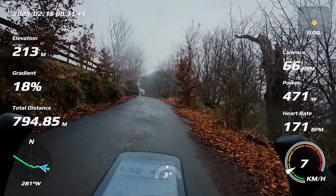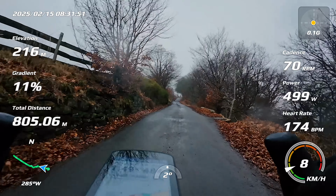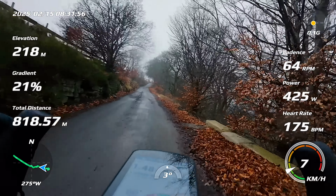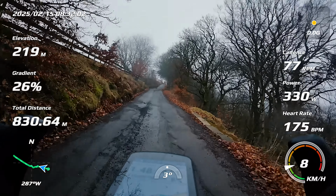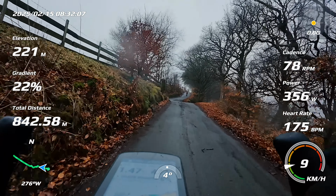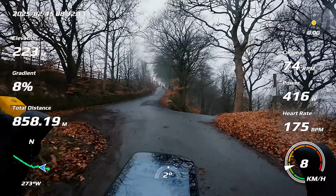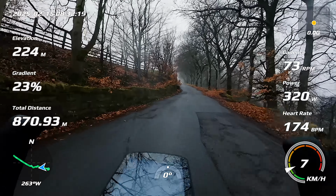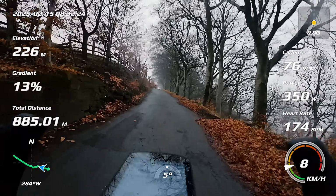In fact, no matter which way you go, if we go straight on, the descent down the other side, the road is just shocking. It's really bad. Potholes and all sorts. This is probably the best way to descend down. So at this point here, I'd managed to get my heart rate down a little bit, but it's still up there. I'm still in like zone 4. I was just looking for an opportunity to try and ease off, and there is an opportunity to rest up further up the hill.